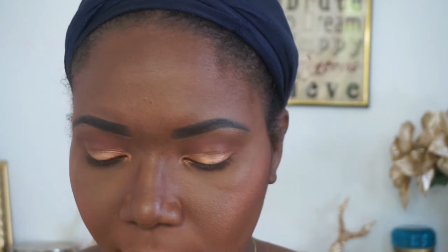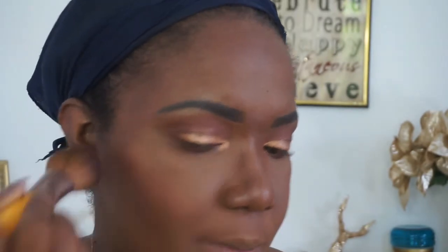Really like that. What do you guys think? This is really pretty. Then I'm gonna go back in with the Real Techniques brush with whatever excess blush is left and just blend that out.